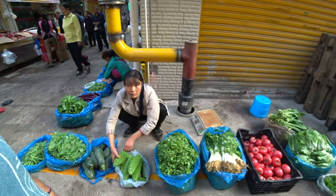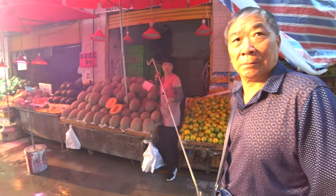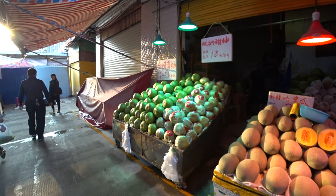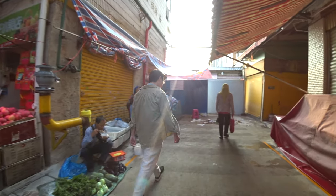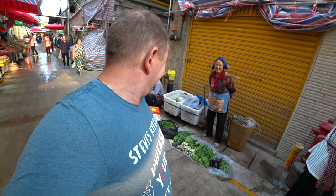It's a little market trader laying out her wares. Probably come in from a small farm somewhere, selling her own wares. And the bigger stalls over here with the fruit. Look at those melons. Okay. I don't know what's down here. Lots of these little small traders that have come with their vegetables. Hello. Now. Okay.